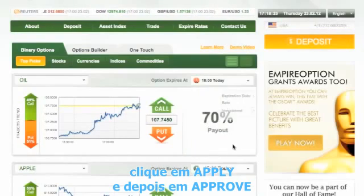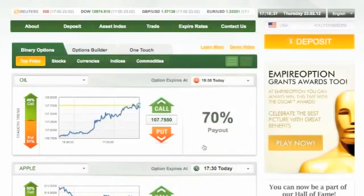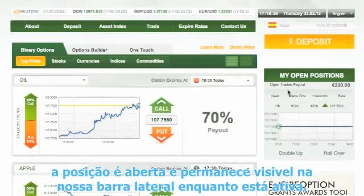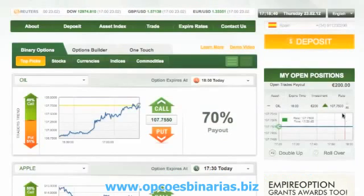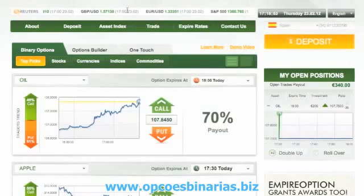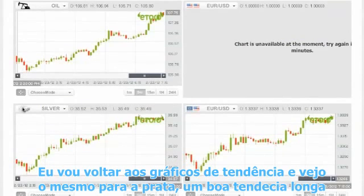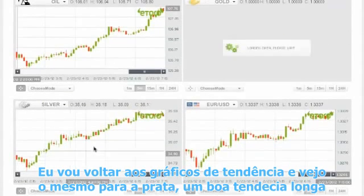Click and apply, then approve. The position opens and will stay visible in our sidebar while it's active. I go back to trend graphs and see the same behavior for silver, a good bullish trend.